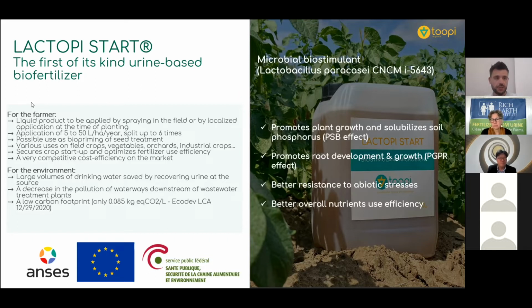It helps to secure crop startup and optimizes the fertilizer use efficiency. And of course, because of the business model, it's a very competitive cost efficiency, I would say, for biofertilizers in the markets. And of course, for the environment, you have lots of positive externalities, like the drinking water saved by recovering urine at the source, and the fact that it's a very low carbon footprint in terms of carbon emissions.